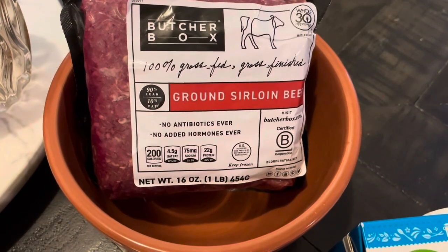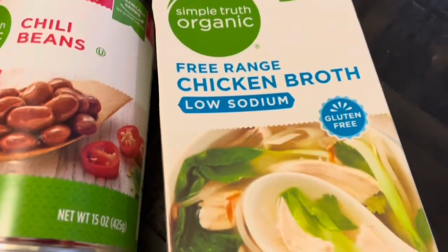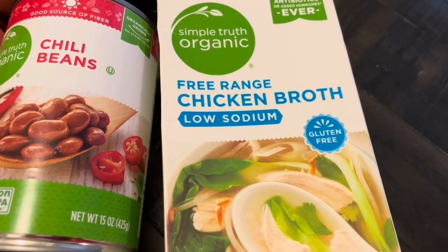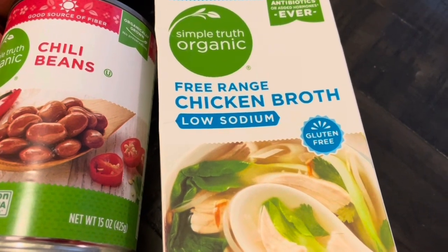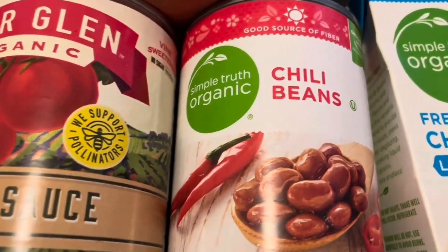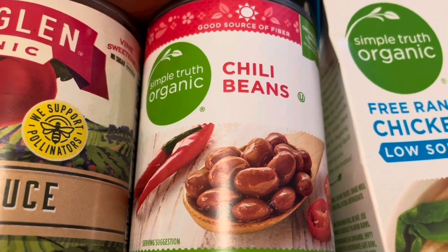You don't really have to use a high-fat beef for chili because you're mixing it with all the sauces and everything. And I'm going to add the chicken broth as the liquid just to give it a little more flavor. You could just use water if you wanted. I'm going to use chili beans as the beans. This has a nice little chili sauce in it that adds flavor as well.